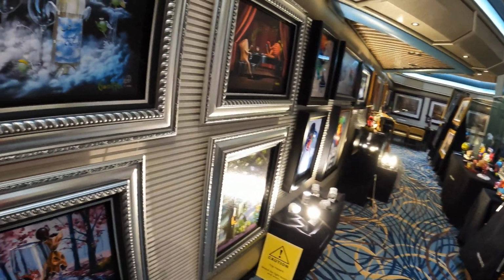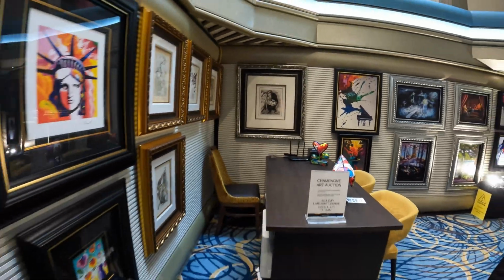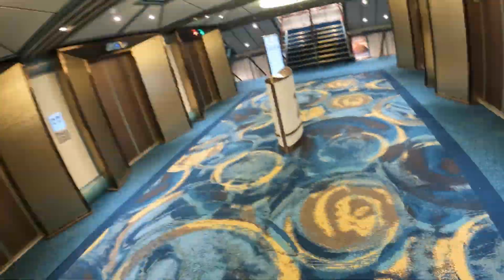There isn't much here. It's really compressed into a small area, and I think they could have done more with the options of such a small area. They did what they could. So we're going to work our way up to Deck 3.